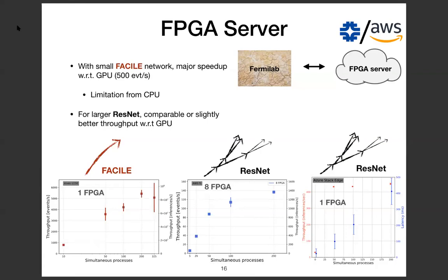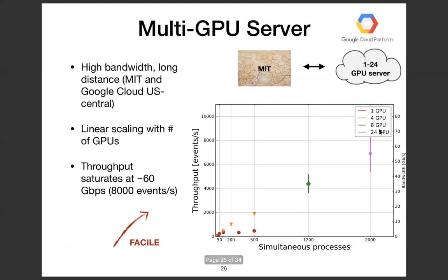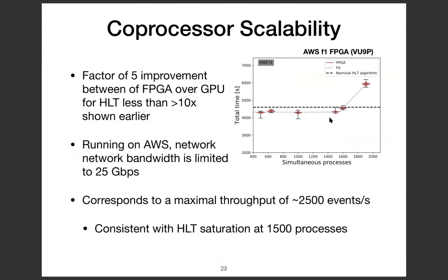I can say that for the GPU servers, we ran an explicit test where we turned on a server with 24 GPUs connected to it, and then we just spammed it. It turns out that we were able to get up to 60 gigabits per second in terms of the bandwidth. At this point, the 24 GPU servers are technically capable of handling more than this throughput in terms of inference, but the network just won't allow it. The result for the FPGAs is also limited by network capabilities in AWS. This is a 25 gigabit per second limit in AWS that cuts this one off.